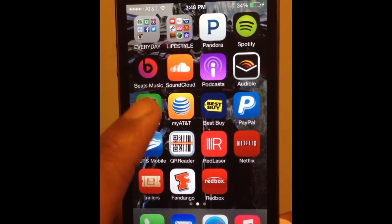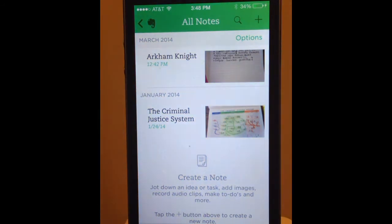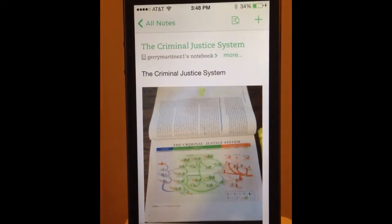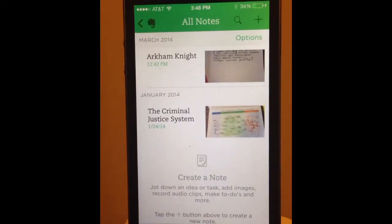Evernote is an app I use consistently when I'm taking notes, if I'm at college, like as you see here, the criminal justice system. I am a major in criminal justice, so I did recently get a chance to sit down and take some notes, and I use this because it actually helped me with a test I scored an A on.